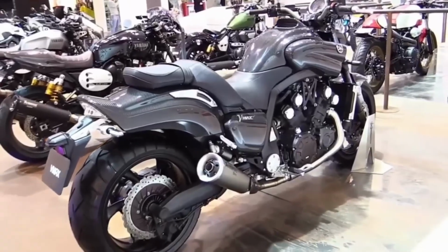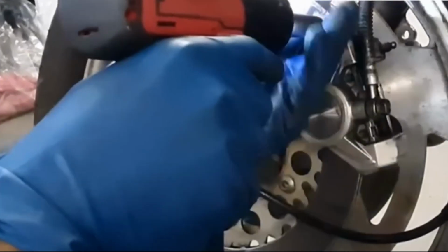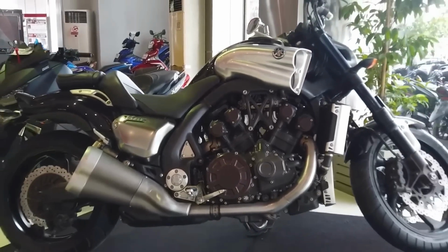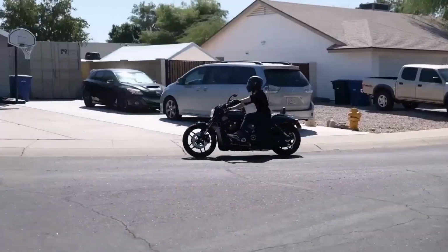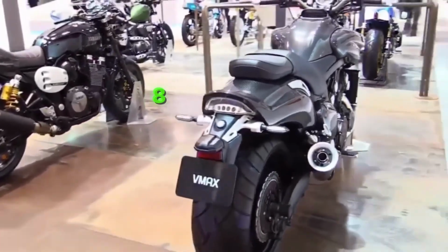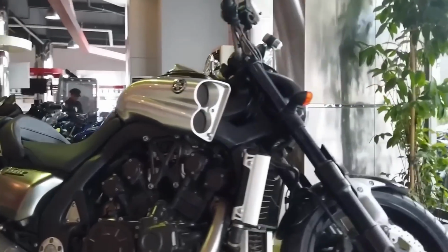It has a strong, lightweight aluminum frame and premium suspension parts. The front fork and rear shock are both adjustable, so you can make the ride suit your style. Big brakes with ABS help you stop safely and confidently, even if you're riding hard. The bike weighs about 683 pounds, but once it's moving, it feels much lighter.